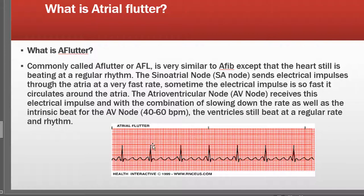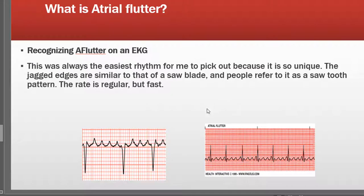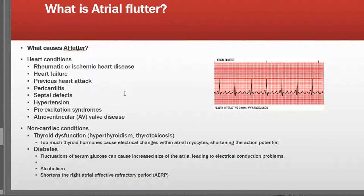If you look at the rhythm, it is regular. QRS complexes are regular, you just have the sawtooth pattern. A flutter on the EKG is one of the easiest, just look for the saw. Regular, but fast. So atrial flutter, what causes it?